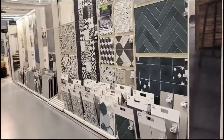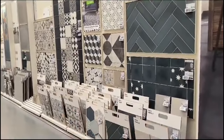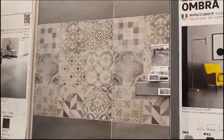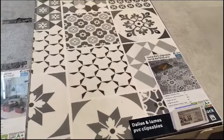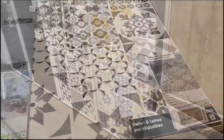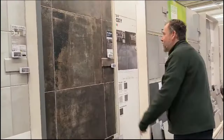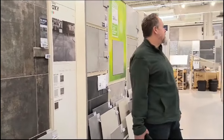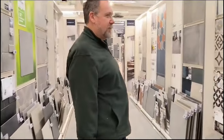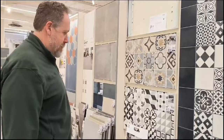Now this is what I love. I love all these mosaics and I just think they're absolutely gorgeous. But it works out so expensive, you couldn't do the whole shower unit in it. Well, I like this one. Yeah, but that's so similar to what we've got in two of the others, isn't it? I think we should go for something lighter in this one and then have a mosaic sort of border.